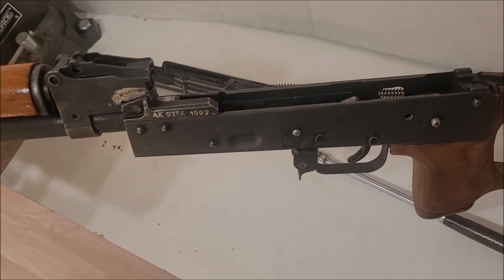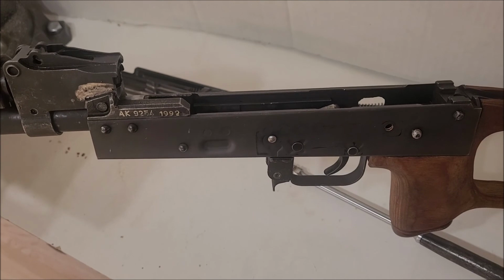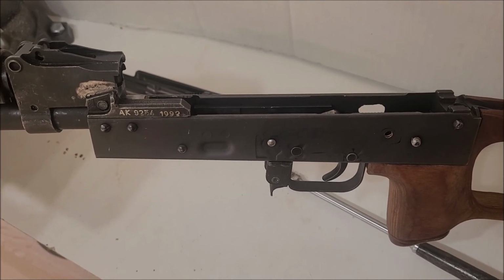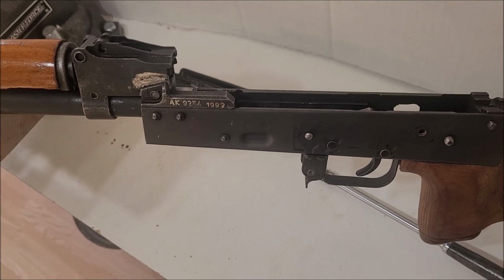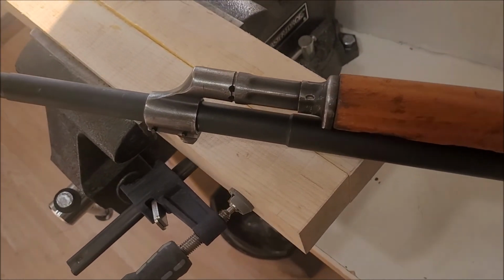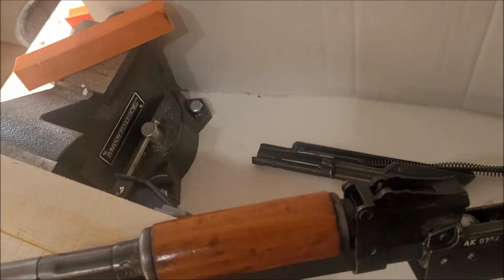But yeah, so when this actually comes together and I get it firing, hopefully by the end of the year, I will definitely post footage of this firing and see how that accuracy is. Maybe we'll even see it blow up. Wouldn't that be fun? Putting hundreds of hours into something and then having it detonate. Oh, geez. If that happens, I should just slap a Zastava sticker on it from Century and call it a day.